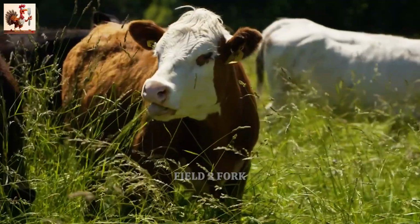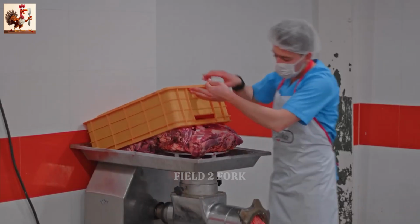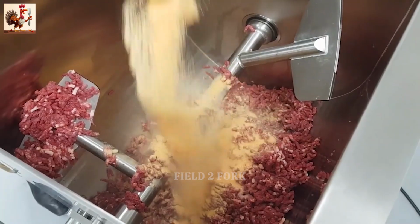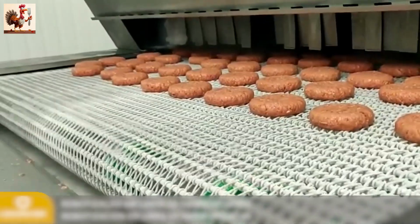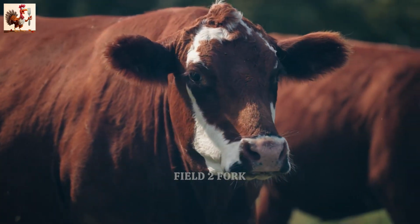Let's dive into the fascinating world of hamburger patty production, where precision and care ensure the quality of every bite. Ever wondered how your favorite hamburger patties get to your grill? The journey begins with selecting the perfect cows.